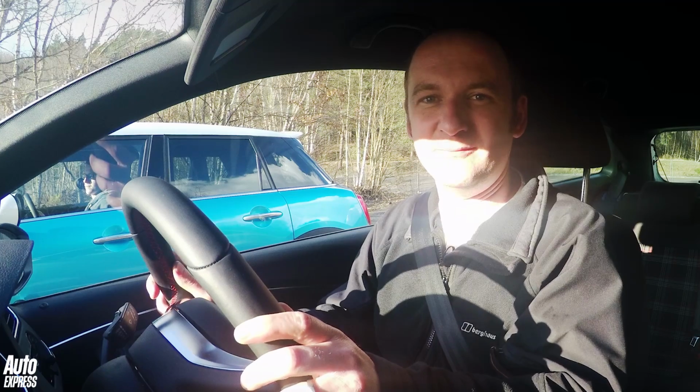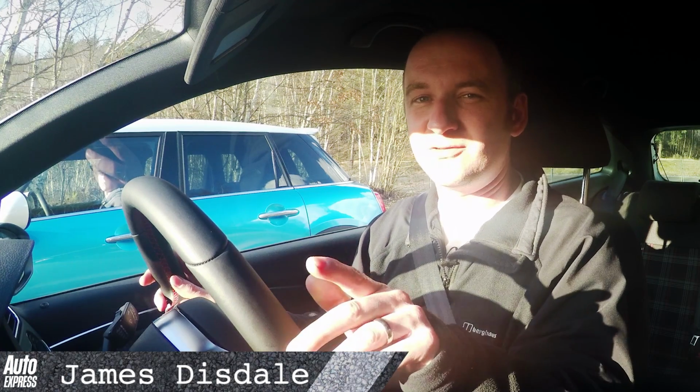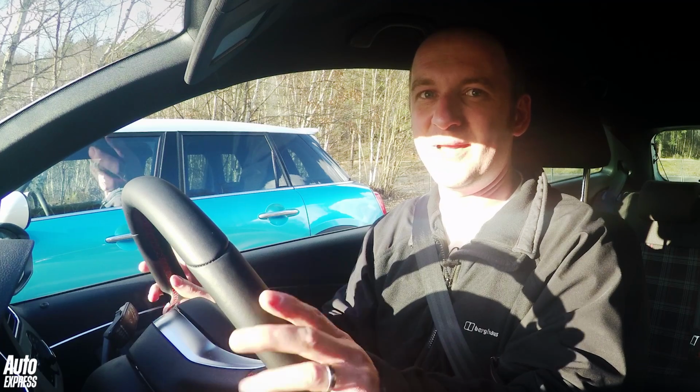Here we are on the starting line. Both cars have got around 190 horsepower and 6-speed gearboxes, and we switched the traction control off. Now the Polo's got slightly more torque than the Mini, but the Mini weighs a little less. So, in other words, this is going to be a close contest. Let's see how we get on.